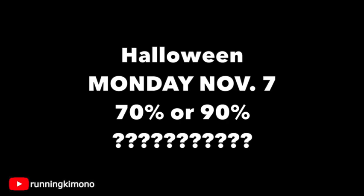Halloween clearance. So the rumor on the street is that on Monday the 7th, it's supposed to dive down to either 70 or 90%. I know that this morning, which is Friday the 4th, a lot of stores are at 60%. So you might want to check on Monday if Halloween is your thing and your store has still a good amount of stock. You might be surprised what you might find. And some regions, it might be Tuesday the 8th as well.